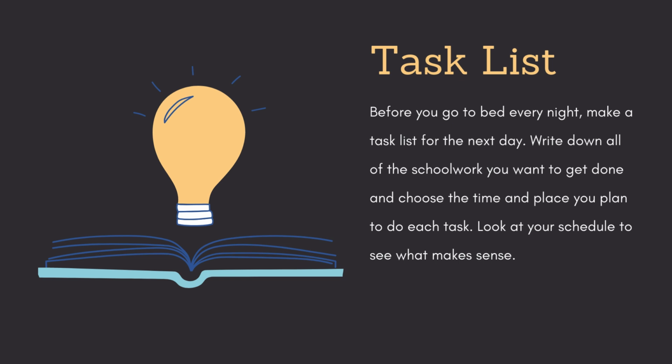Now, the next thing is a task list. So before you go to bed every night, make a task list for the next day. The reason it's helpful to do this the night before is that your willpower is a heck of a lot stronger before the thing that you have to do than in the moment. So if it's 8 p.m., you're finishing studying for the night because you got something to do, make your to-do list for the next day.